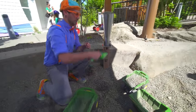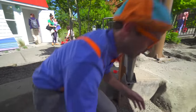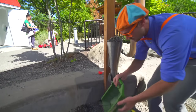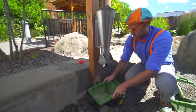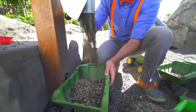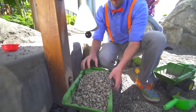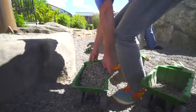Vroom. Whoa! Look! This looks like the area where you get to load up the dump truck. Watch! Okay, load it up, here we go. Whoa! Vroom, vroom, vroom. Oh, hello.